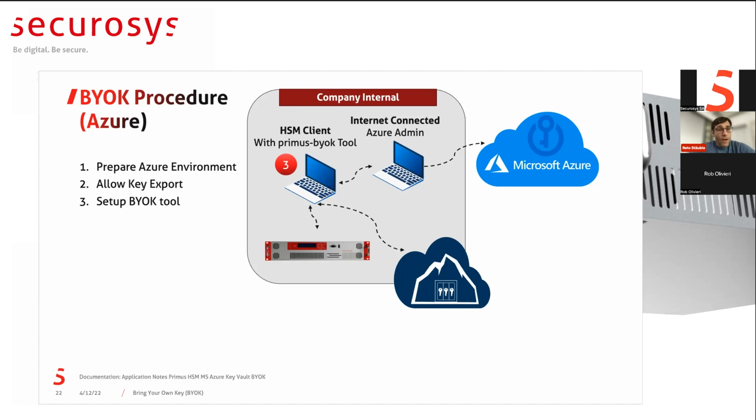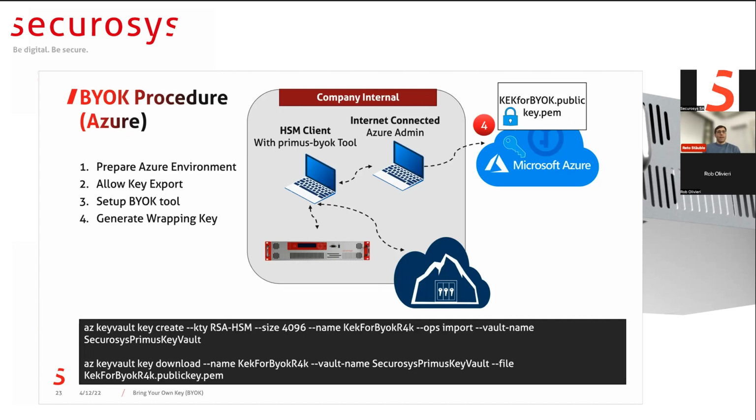Then, on your HSM client, you set up the bring your own key tool, which allows you to connect to the HSM or HSM partition in CloudsHSM with the relevant credentials. As soon as you have your base setup done, you go to Azure and generate the wrapping key. This wrapping key is used to securely transport the bring your own key from the HSM to Key Vault.